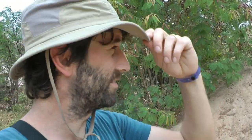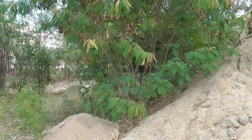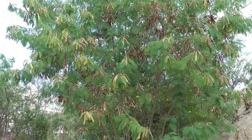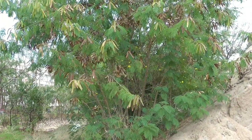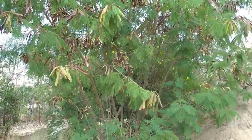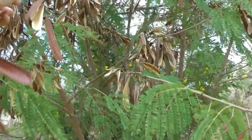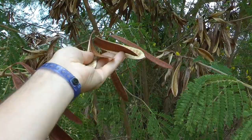Right, howdy. I look a bit like a cowboy, but it sure is hot enough to justify having a hat, I tell you that. So this is the kind of thing I want lots of. It's a nitrogen fixer, definitely, and it's very productive as well. It looks like it grows really, really fast, and that's what I want. I want something that makes a lot of material in just a few years. And look at them seeds as well. This is what I want. Look at them seeds. That's all the seeds in there.